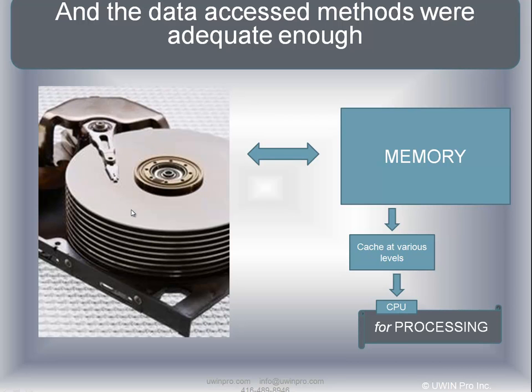So if I use a hard drive, the data is accessed from the hard drive using a read-write head, and it's taken to the memory, and from the memory it is taken to the CPU for processing. In between, to improve the CPU processing performance, we have certain levels of cache, different levels of cache. So by doing this, they were able to do all necessary processing.